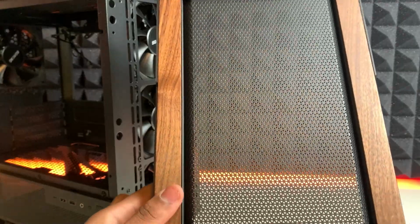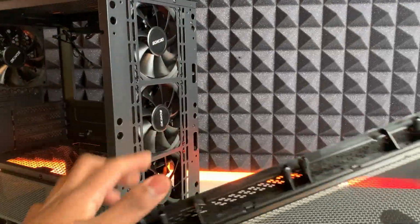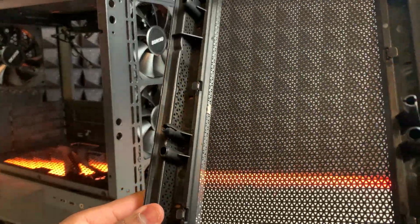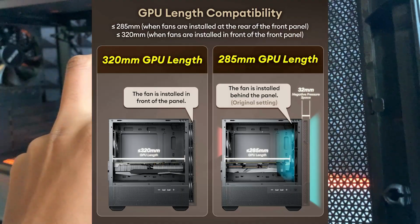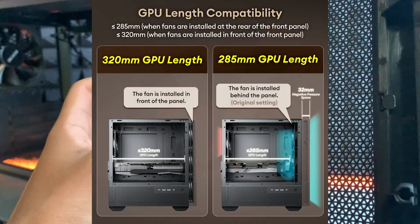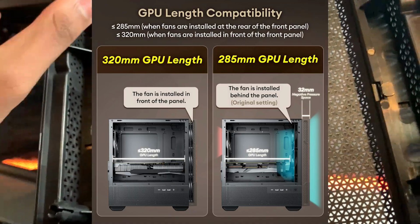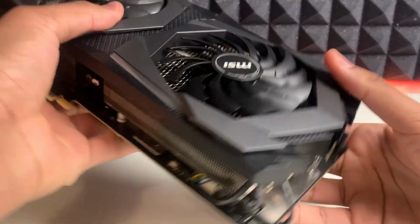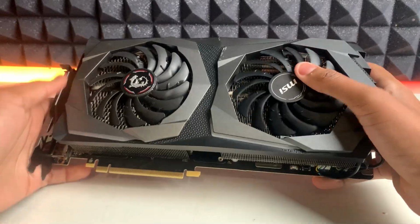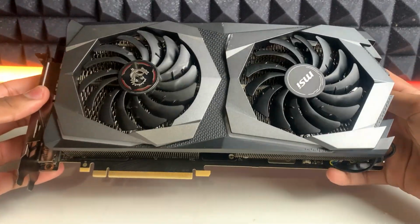I was also able to fit this GPU despite the website saying that, obviously, you're going to want something under 285 millimeters. Now, if you move the fans to be basically outside of the case, instead of the pre-installed configuration that it's already in, then you can get up to 320 millimeters of GPU clearance. But I was able to fit this 297 millimeter Gaming X card without an issue. I did, however, have to uninstall the fans before I could actually install the card.